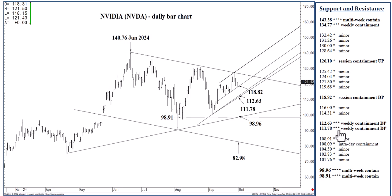Closing below 111.78, if your trading time horizon is typically 1 to 3 weeks, you want to be out of a long position. And in fact, you want to be short back into the 98, 96 area. There is also a descending channel bottom there, also in the 98 handle, and I will get to that again.